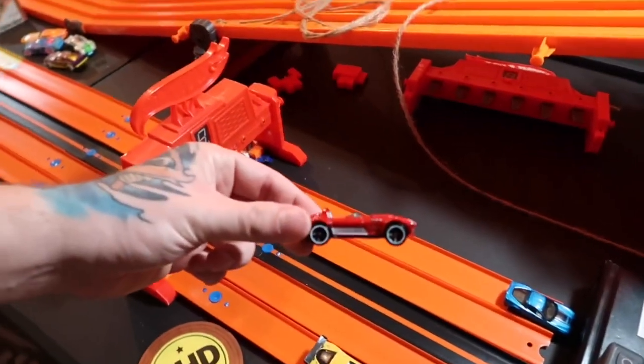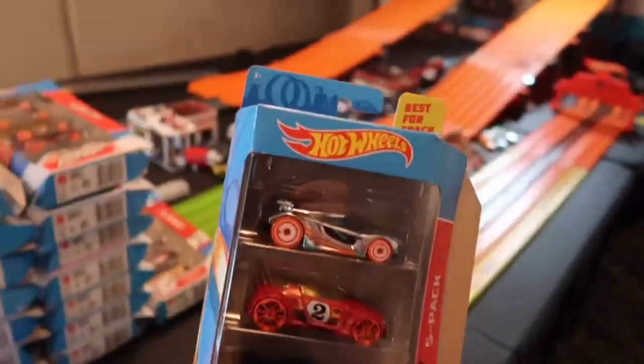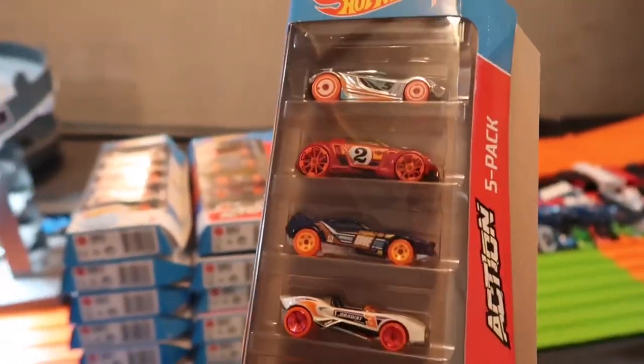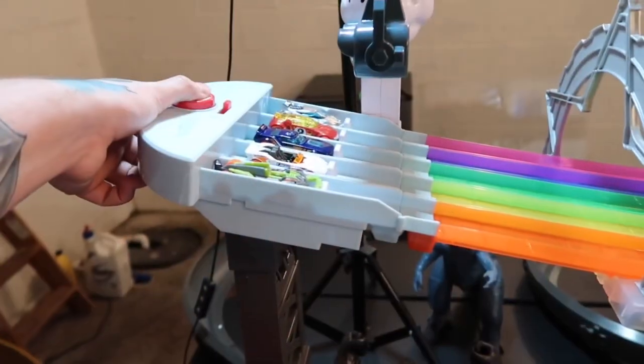You can't go wrong with the Corvette Grand Sport, though. All right, 15 down, 15 to go. Up next, another action 5-pack. Chicane, High Voltage, Fast Fish, Carbonic, and what's up? Goodbye.